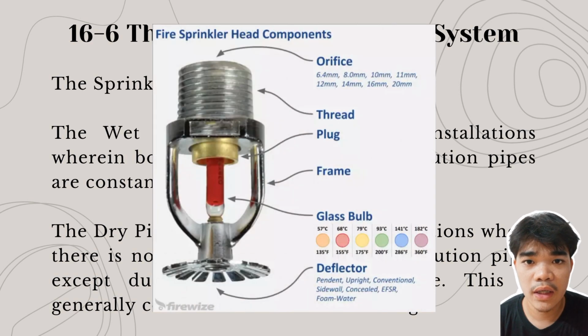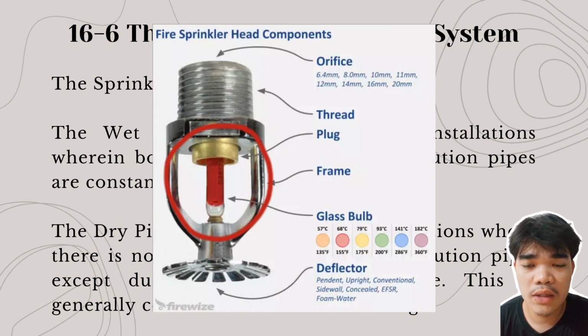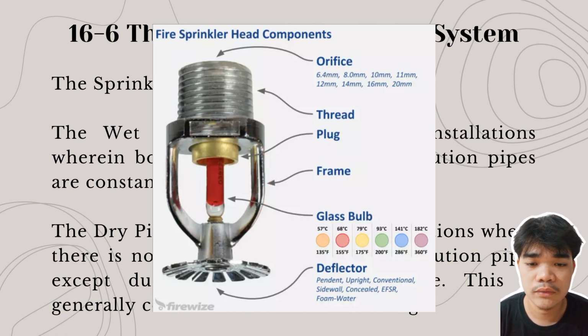Ito po siya, yung red. Yan po yung glass bulb. Pag nasira po yan is saka maglalabas ng tubig ang sprinkler.